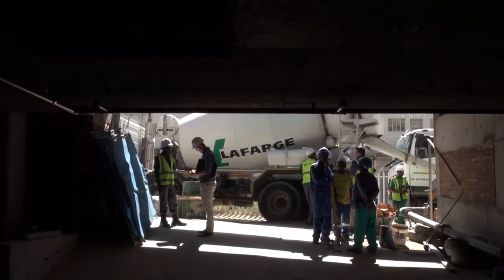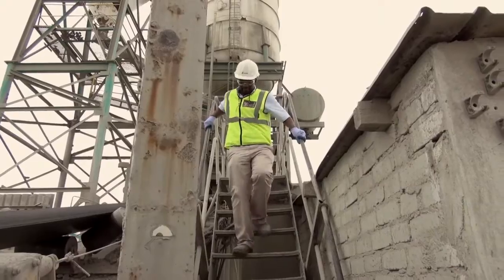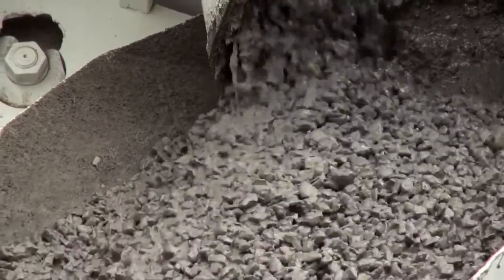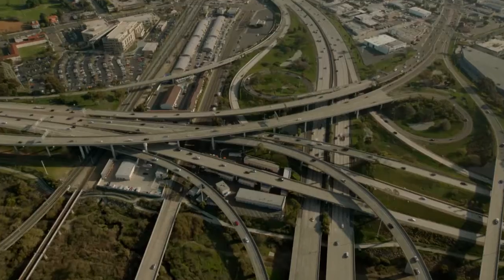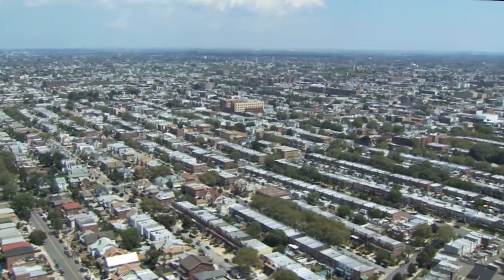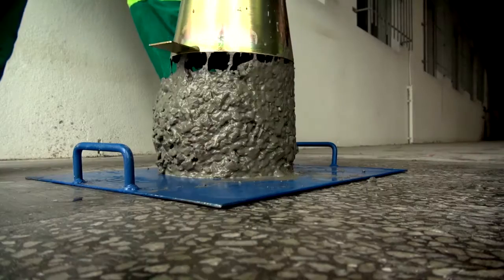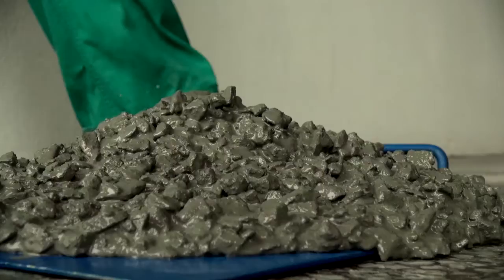Lafarge prides itself on finding innovative solutions for our customers through extensive research and development, ensuring that together we are building bigger, better cities and generating value for our clients. In response to the needs of the industry, Lafarge has produced another product which represents a major technological advance for the building sector, Chronolia.